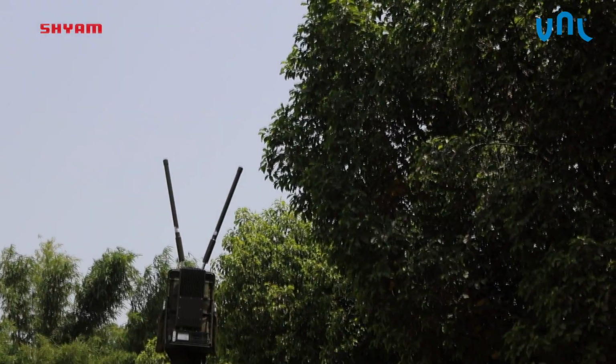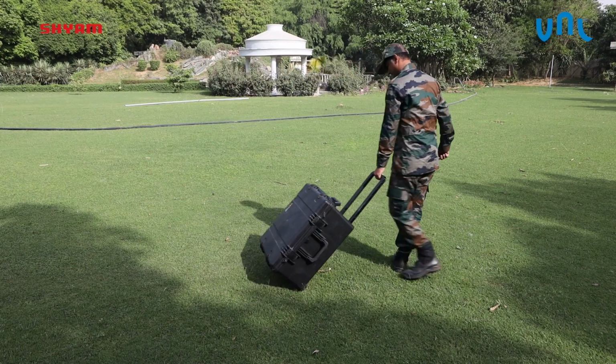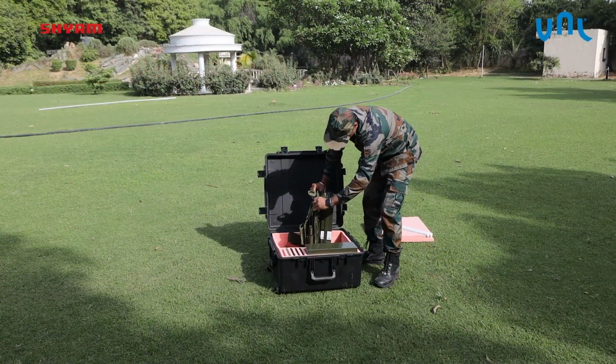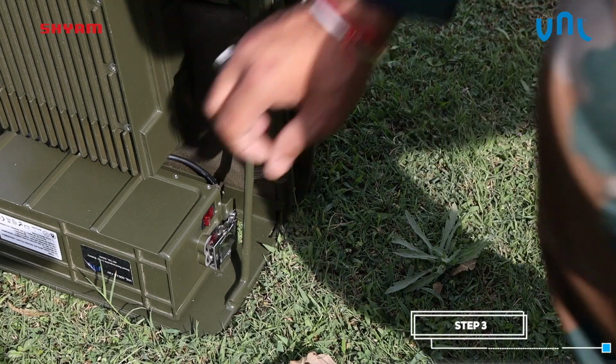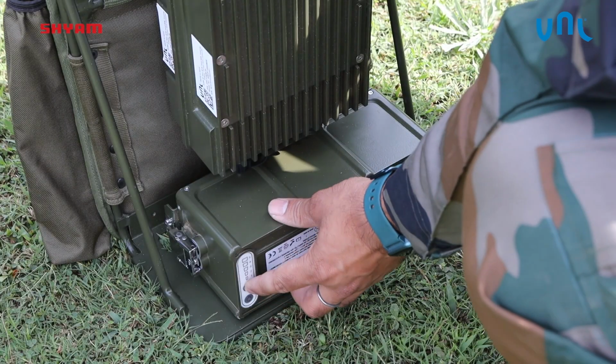Now that we know how brilliant the solution is, let's move forward and see the live demonstration of how the solution works. Step 1. Open the box and take equipment out for assembling. Step 2. Attach the antennas to the backpack. Step 3. Set up the battery with the backpack to start the system. Switch on the power button.